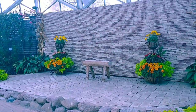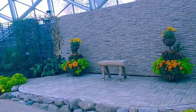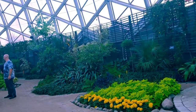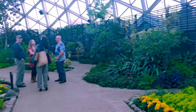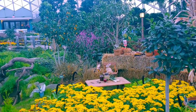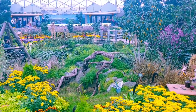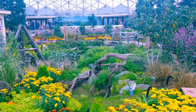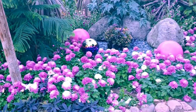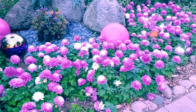Oh, and it looks like they got a little stage over here for like doing concerts and stuff. Yeah, they do concerts here. You can also have your wedding here too as well. Yeah, that'd be beautiful. Oh, I spotted a bunny. Purple and white flowers here. Oh yeah, that's really pretty.